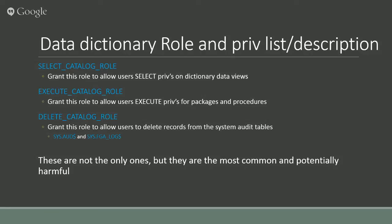Execute allows them to execute packages and procedures, and it will allow a user to execute any arbitrary code that they can load on the database. And you can obviously see how that would be bad.